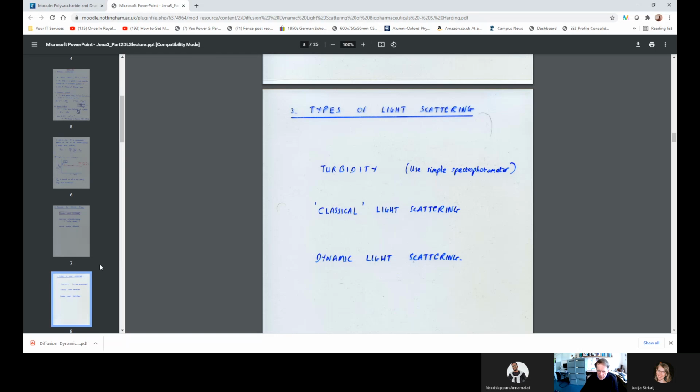Then there's classical light scattering, where you don't measure the time fluctuations, but you measure the average intensity as a function of angle and concentration. And this is what we did last term with the SEC-MALS classical light scattering technique. I don't know whether you were at that lecture, Lucidia, but we did SEC-MALS in classical light scattering.